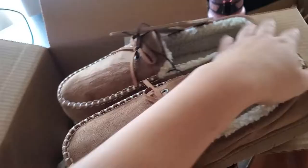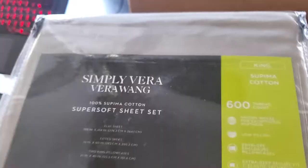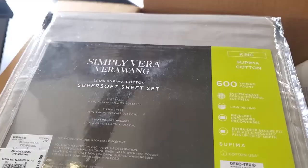All right, so I got my Kohl's package, and we got slippers for my husband. I got my PJs, my llamitas. These are Minecraft PJs. This is Christmas PJs. I got these leggings in this color, so they were interesting. And I got these sheets, Simply Vera. And I can't wait for my bed frame to come in. It's going to be cool.